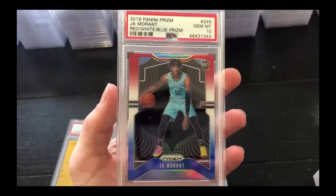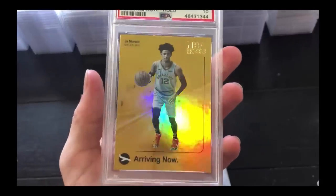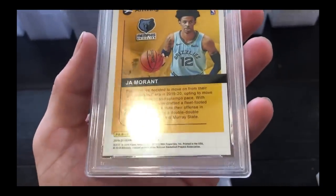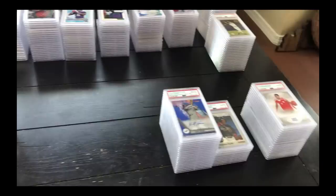PSA 10, red, white, and blue. All right, I'll take that. This is actually a cool card. I got this as a freebie in one of the cards that I got, I think. I have to go back and look at my records, but I thought I got this for free. So that's pretty dope. All right, 2 more stacks.